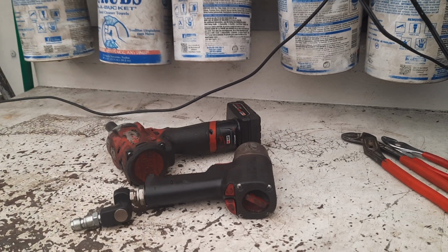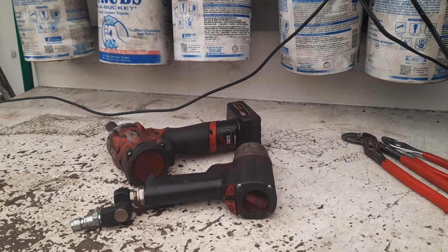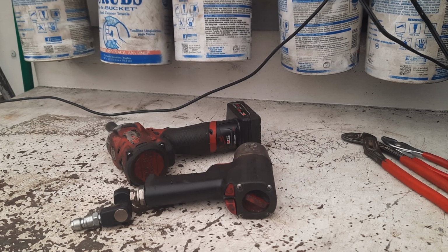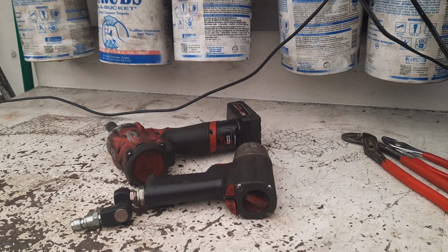I think I already have a few of them. I don't think they're Flank Drive Plus, in Snap-on, but not Flank Drive Plus. And I do prefer the Flank Drive Plus if I can get a good price on them. But I'll keep you up to date on that if I do end up getting them.